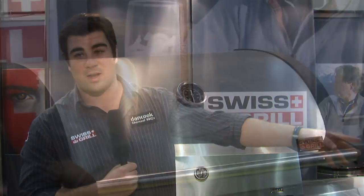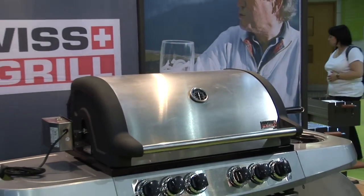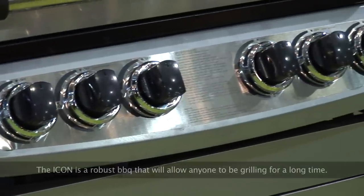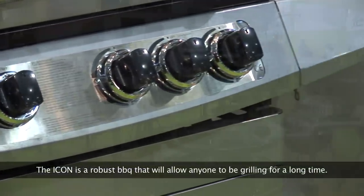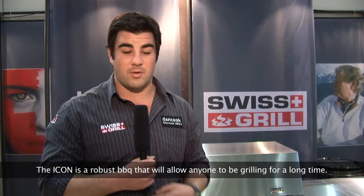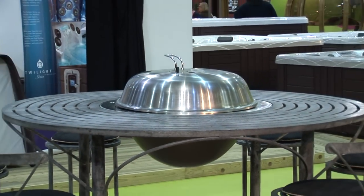The most popular range in gas is definitely the Icon range. Icon is a very well priced range, starting at around £399 or €400. And in the charcoal, it's the smaller box barbecues, which are very well priced again, starting at around £39.